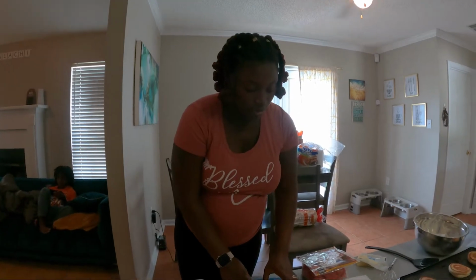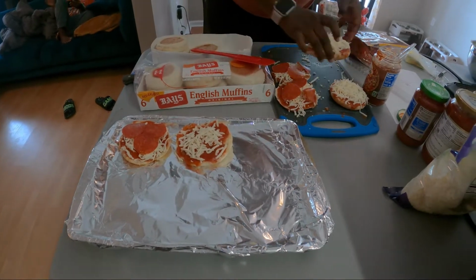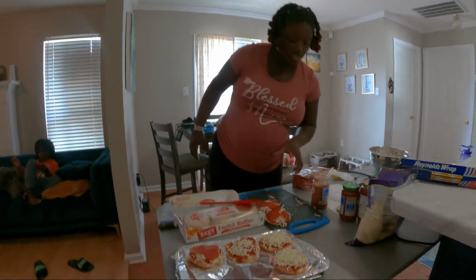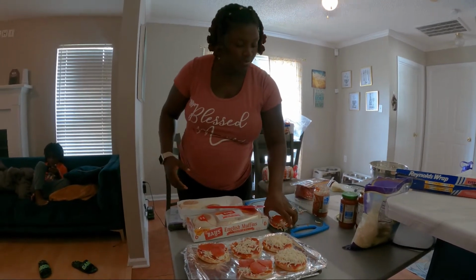Alright guys, so now they go on to the oven pan, and I'm gonna put these in the oven at 400 for about, what does it say? 15 minutes at 400. And I'm gonna keep doing this until I'm out of English muffins and bagels.